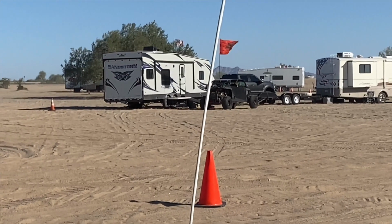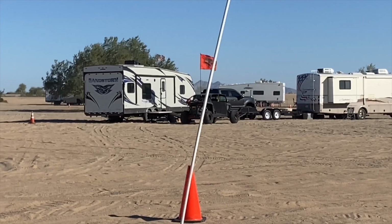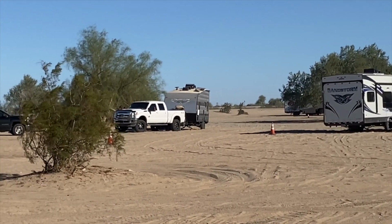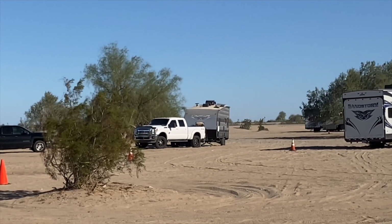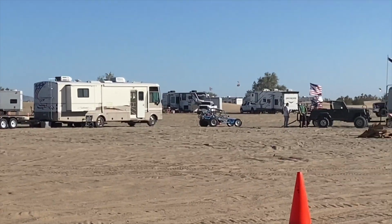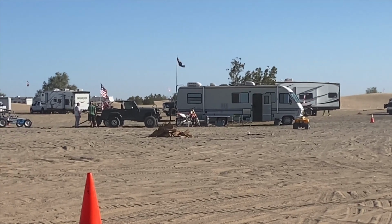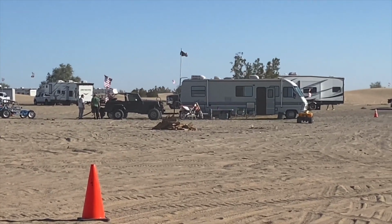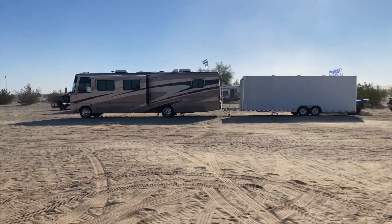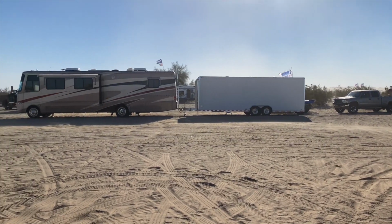Toy hauler, side by side, F250 diesel, Power Stroke. That's like a tiger shark right here. This guy right over here, decent sized toy box. That's another tiger shark. Okay, this guy's got the old bus. He's almost a hammerhead shark because he's got the bus, the Jeep. Now you go over here, you got this new bus with the sand car, LS1 motor.